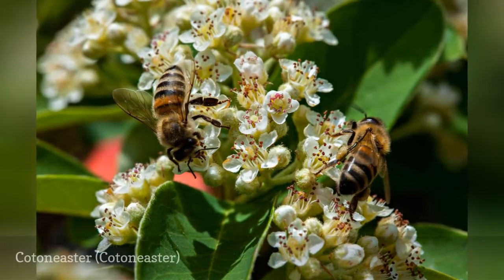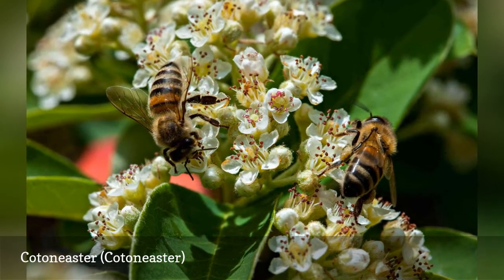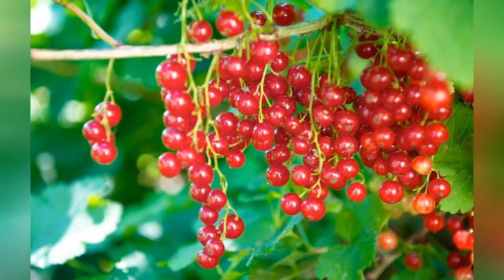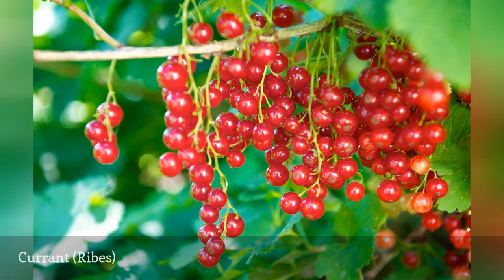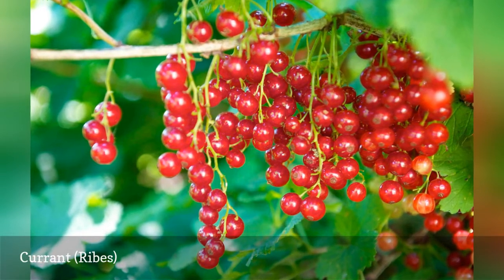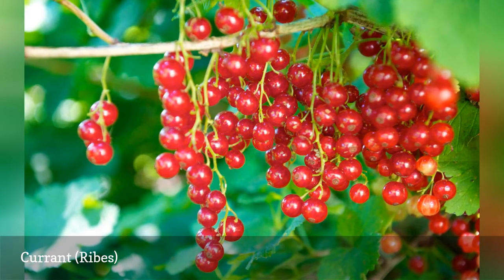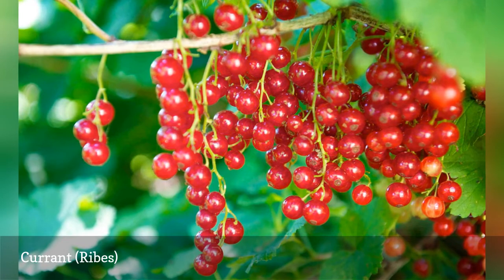Cotoneaster is a favorite of native bumblebees. If you can plant more than one variety, there will be flowers for them to visit all season. Currants and their cousin, gooseberries, are early bloomers and provide a food source before a lot of other flowers are open. They appeal to a wide variety of bees. Gooseberries are great for smaller bees and are also popular with hummingbirds.